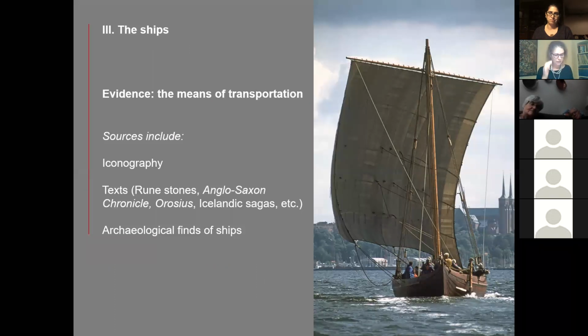So all of these things we've talked about, or we've looked at, the material culture, the emergence of trade networks, Vikings abroad, how do we know that they got around? What is the means? What is the method of transportation?